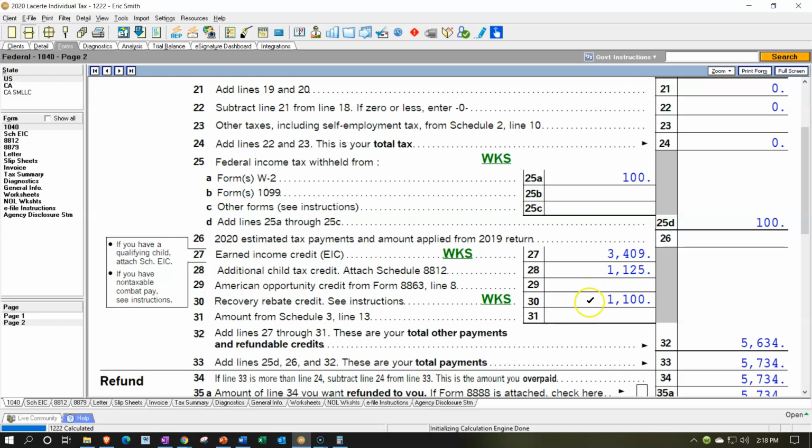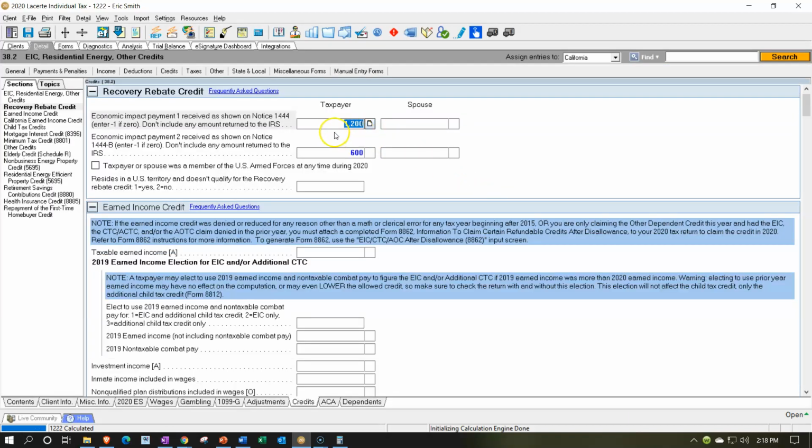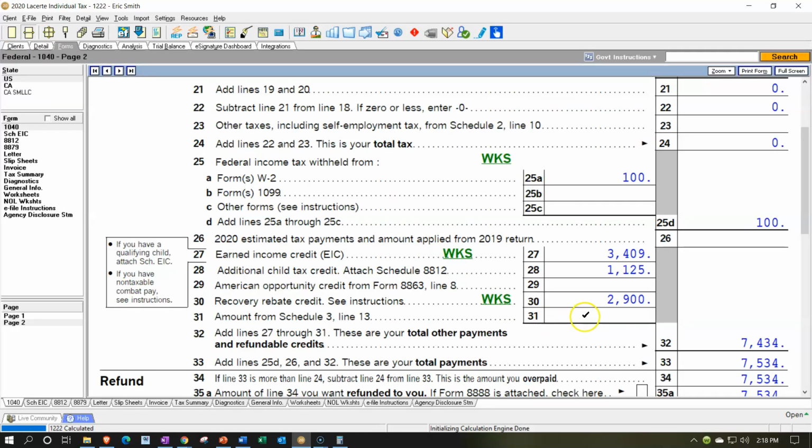Now, these credits do then phase out. So let's go back to these credits again and say, let's bring it back to the max. I'm going to say we didn't get any for round one and round two. Let's say we didn't get any. And then that maxes it back out at the $2,900.